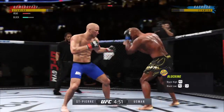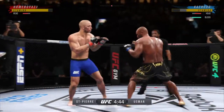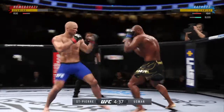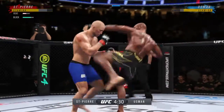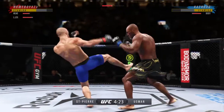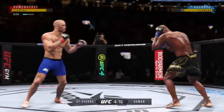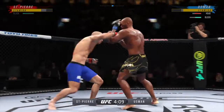Big punch lands over the top. How's he gonna follow this one? Usman gets caught by that straight punch there. Big leg kick lands. Another one landed flush by Usman. Oh! What a fantastic strike to throw at the exact right moment. He deserves it. Go finish this fight. Just missing on the uppercut there.